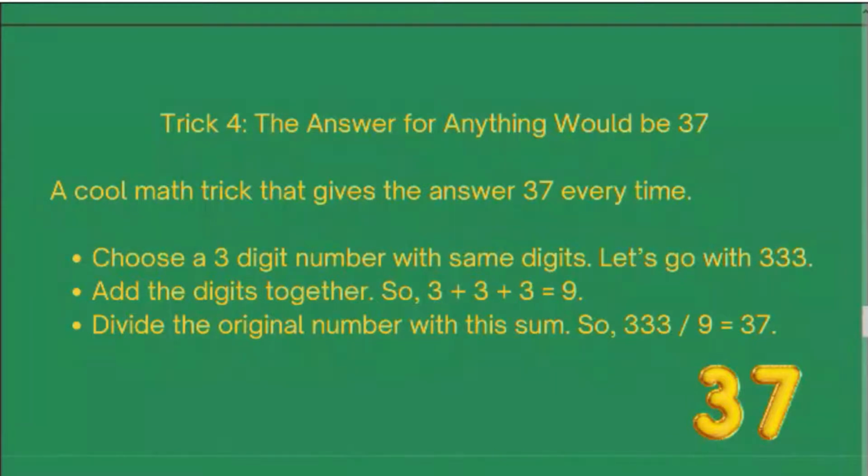Ma'am, after this, can we do 888? Yes, that'll be the last one I'll take, which is on request. Let's do 444 divided by 12. Quick.